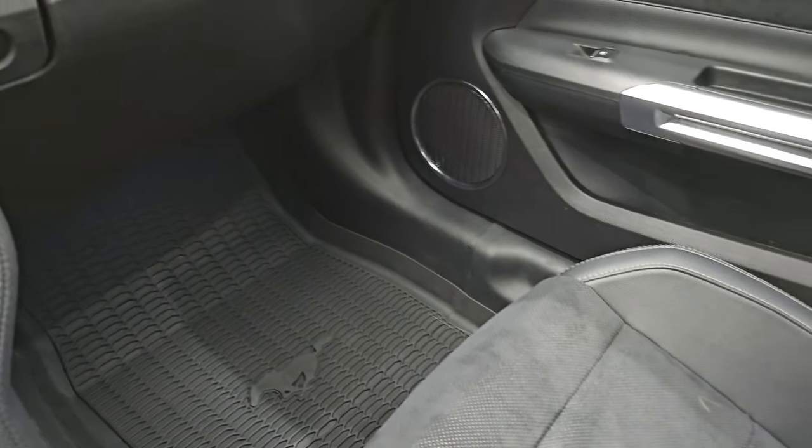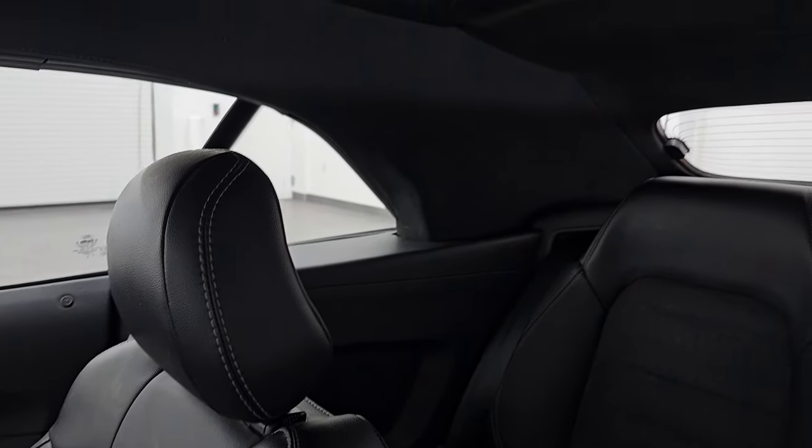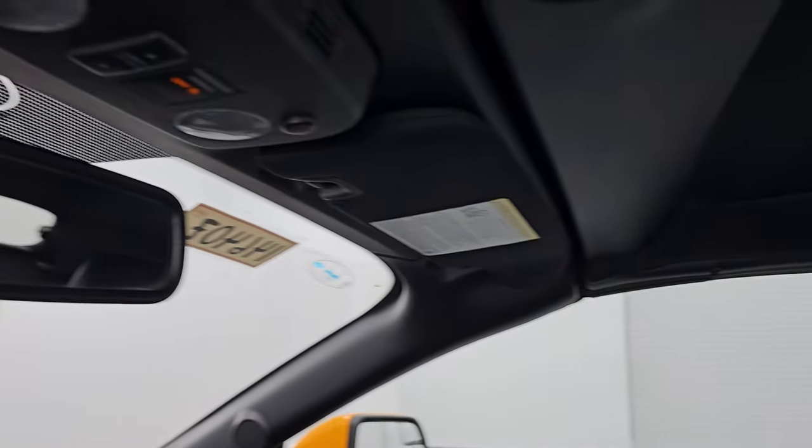Passenger side floor mat and seat are in excellent condition as well. No rips or tears. And the inside of the soft top is in really nice shape. It's in really nice shape. No rips or tears on that. And let's put this soft top down.